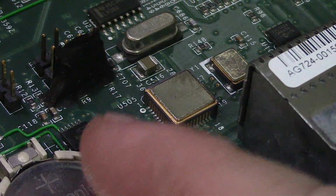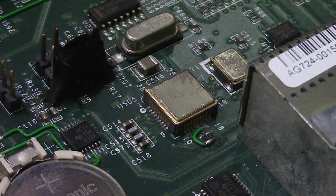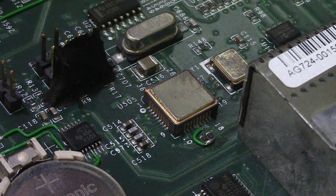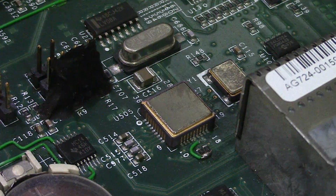There's also a little CR2032 battery here, and you got some odds and ends, probably just for buffering the signals through the high-speed connector. Alright, it took a little while, but I did eventually get an answer. It is a phase locked loop.